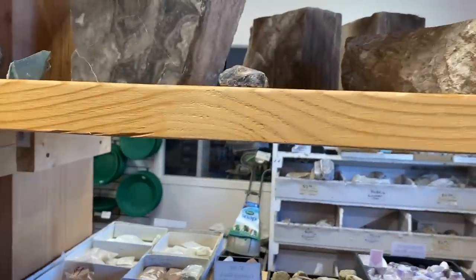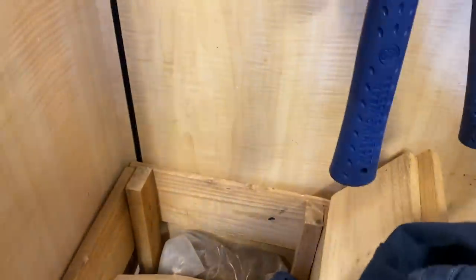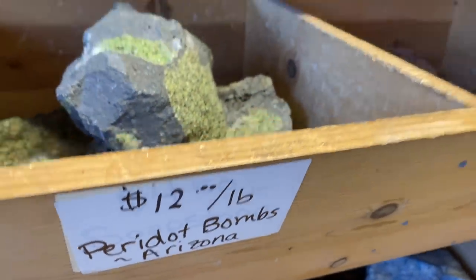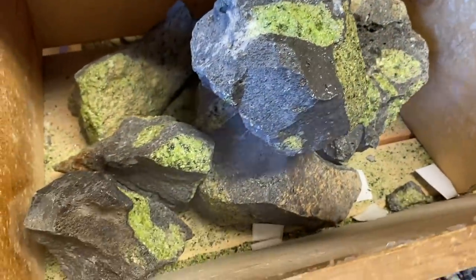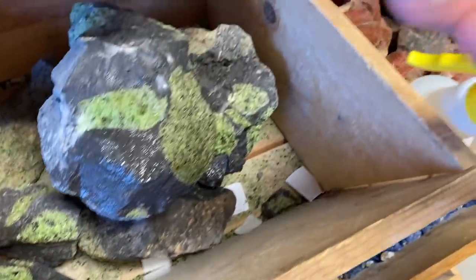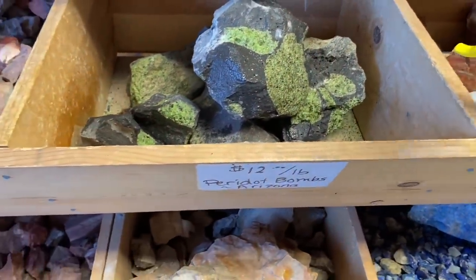That's a cool piece of amethyst there. I like that one. And they got little sledges. Oops. Just my luck. This is cool. Peridot bomb. Is it from the Peridot dream mine? Yeah, I don't know. There's a bunch of little sand down here. I hear that there's a beach in Hawaii with peridot sand. It's kind of just for looks. You definitely don't cut that.